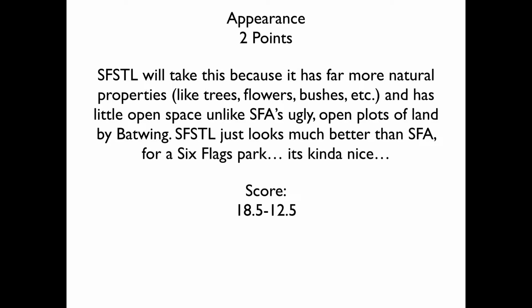Next up, we have the appearance, and I will give this one to Six Flags St. Louis. It has a lot of interaction with the terrain. It's hilly, it's got lots of grass, trees, and it interacts well because it's kind of like in a forest, secluded field. While Six Flags America is kind of out in the open, just in the middle, just not very many things. And they have some ugly open plots of land by Batwing and Superman Ride of Steel, Whistle Stop Park, that really just take away from that section. They could easily put some extra thrill rides there, like a flat ride, definitely a flat ride or a small coaster. But you know, it's Six Flags America. We're not going to see anything major there for a while, even though they have been on the growing end lately.